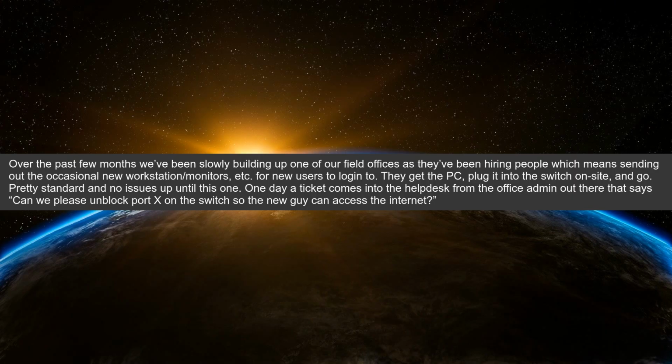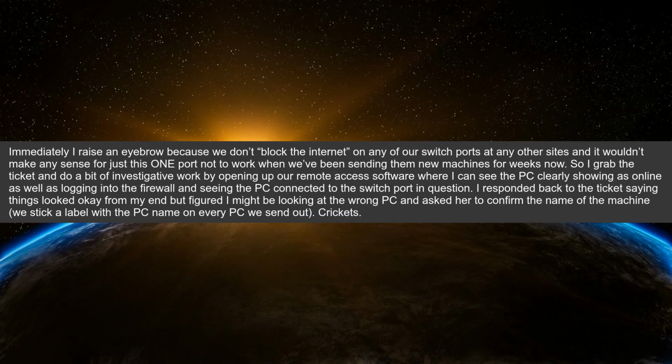They get the PC, plug it into the switch on site, and go. Pretty standard and no issues up until this one. One day a ticket comes into the help desk from the office admin out there that says, "Can we please unblock port X on the switch so the new guy can access the internet?" Immediately I raise an eyebrow because we don't block the internet on any of our switch ports at any other sites, and it wouldn't make any sense for just this one port not to work when we've been sending them new machines for weeks now.